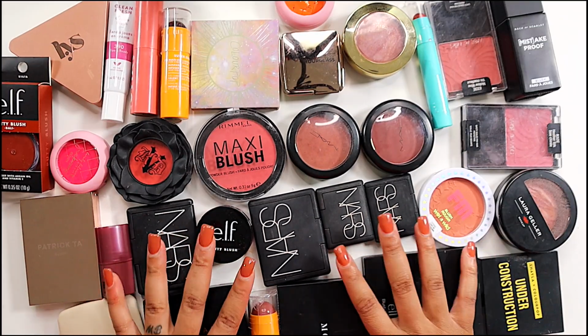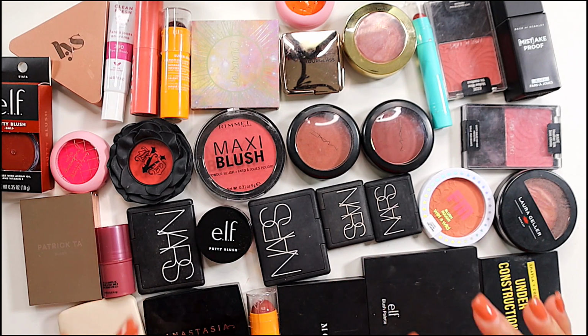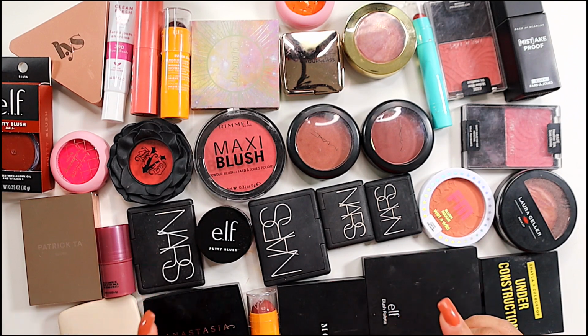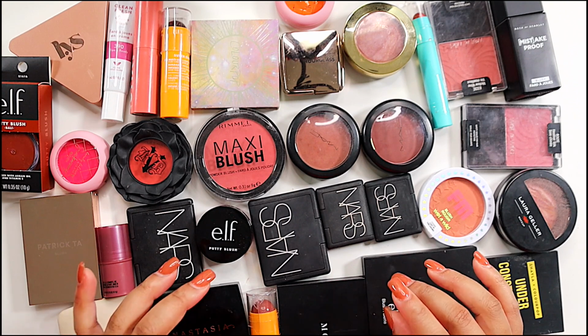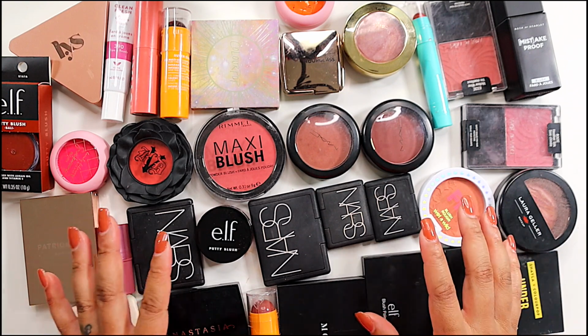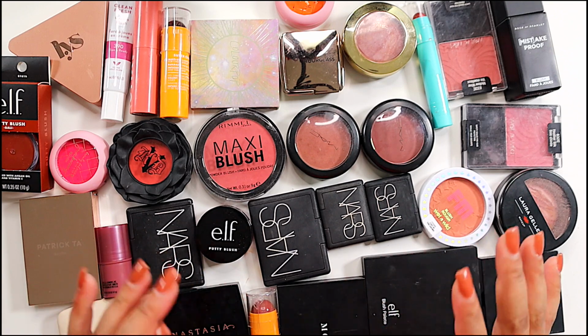All right, you guys, so these are all the blushes that we will be getting rid of. I have 33 blushes sitting in front of me. We started with 54. My math was off. That means we're only keeping 21 blushes, which means I chopped my collection by more than half, and I'm super excited about it.